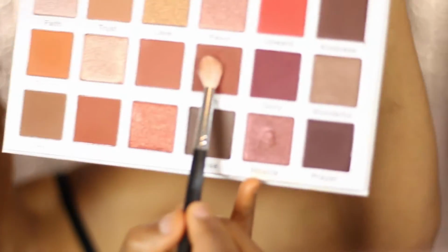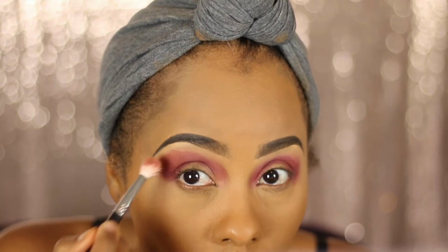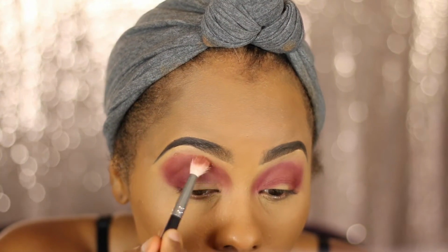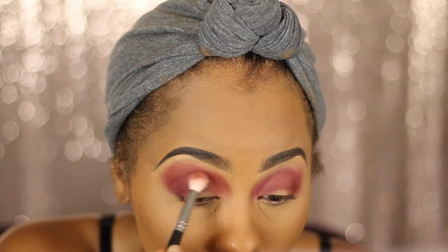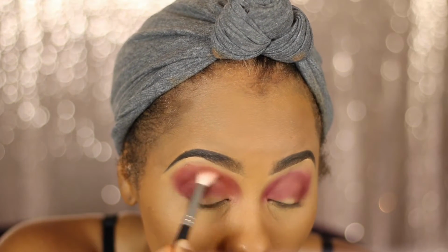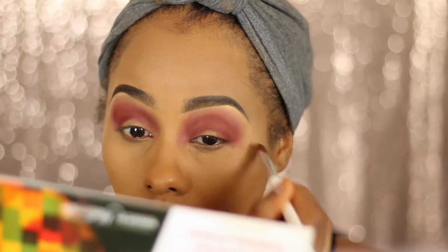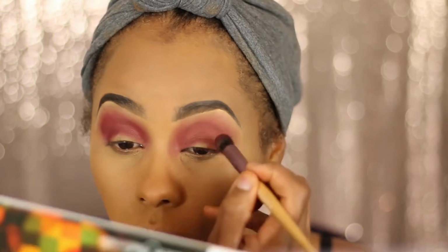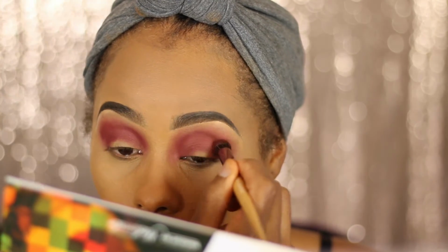And right at the top, I'm going to use Faithful to kind of help blend everything out. And that's kind of like a brown color with some orange undertones. I'm layering it right on top of that Glory color just to try to give it some blending effect. And as you can see here, the harsh lines are starting to soften up already. And sometimes you have to go back into your previous color guides when you're blending. So I did go back into Glory to pack that color in at the crease.